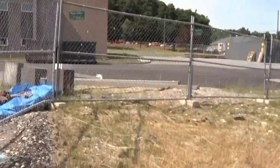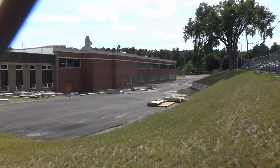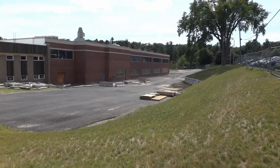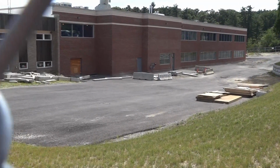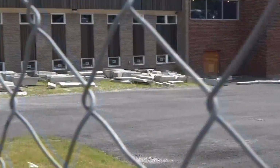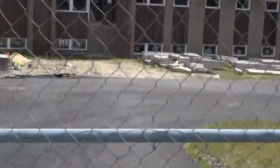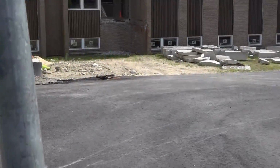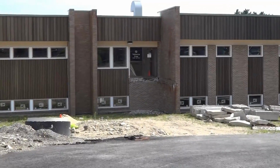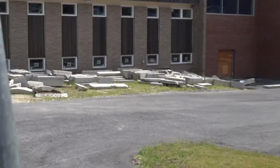So let's see what the back looks like. Alright, this end pretty much looks the same, except the parking lot is paved. Still got a lot of granite stone on the side here, and a covered bridge that belonged to the Johnsonia Building that burnt down is going to be reused to join that with the parking lot.